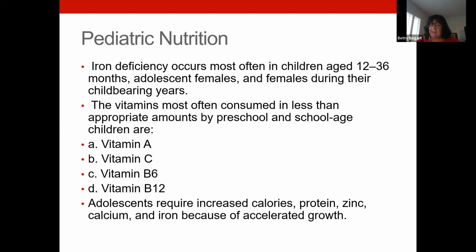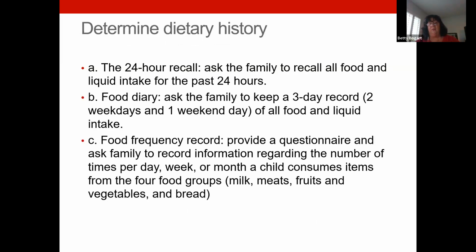Now, adolescents, they're going through that big growth spurt, aren't they? Just like infants, we need to feed them so that they can keep up with the growth. Adolescents, what do they usually do? They stop eating because they think they're too fat and they want to be skinny, right? They grab a power bar and a bottle of water, and they run out for the day. There's no time. So they're not getting their calories. They're not getting protein, zinc, calcium, and iron. And a lot of this is due to not eating right and that growth spurt. Remember, it's 25% of their growth.